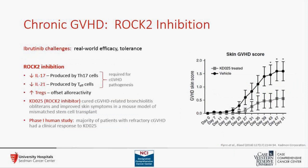Despite the excitement over the steroid-sparing potential of ibrutinib, we have discovered that very few of our patients are able to either tolerate or benefit from this agent in the steroid-refractory chronic GVHD setting. Thus, we continue to look for better agents. One emerging therapeutic target in chronic GVHD is called ROCK2. ROCK2 regulates cytokine release and T-cell distribution such that its inhibition decreases the cytokines that are required for chronic GVHD pathogenesis. Its inhibition also increases Tregs, which offset the inflammatory pathways that are implicated in tissue damage and fibrosis.